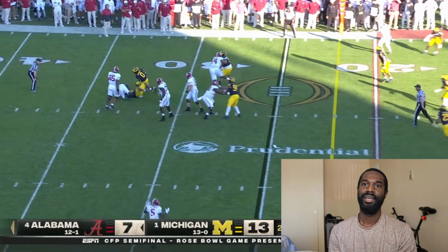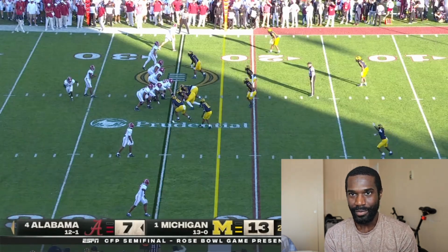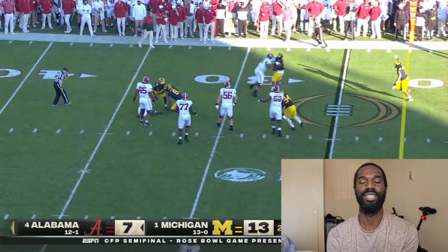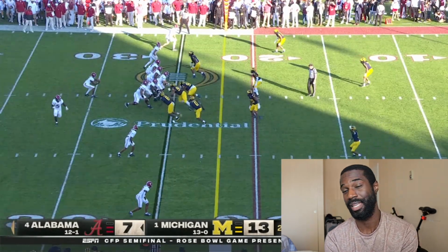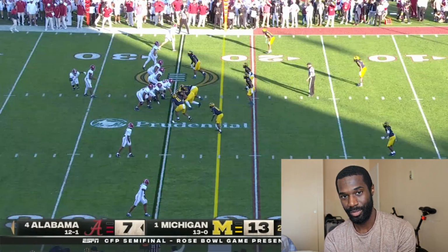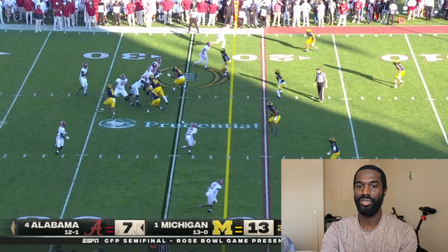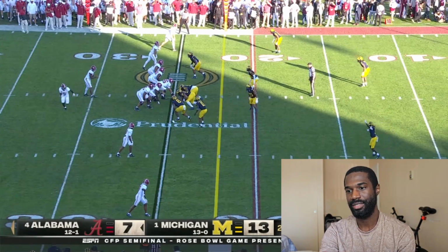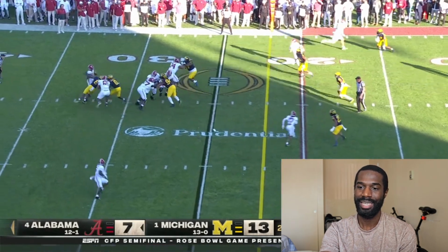So this is once again, or I shouldn't say once again. I think the receiver at the top of the screen is the tight end. So I think this might be 11 personnel still, one running back, 1 tight end. But either way, you have the running back kind of motioning out to the right of Jalen Milroe, and you got 5 offensive linemen, 29 seconds left in the second half.